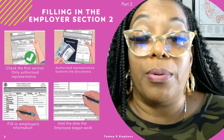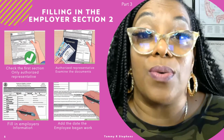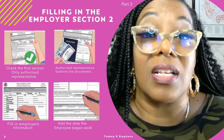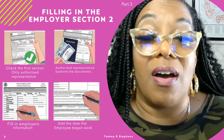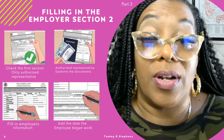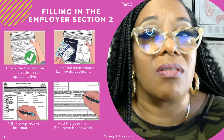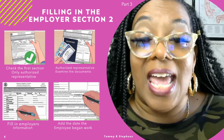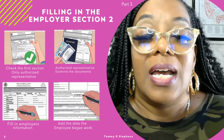Then you're going to fill in the employee's information. You do not allow them to do it. You will be doing that. You'll be filling in this information to verify all of the necessary information, which is the type of ID, their ID name, where it was issued, where it expires, and anything else, dates or something like that. Okay. Add the date and the employee will be beginning work.